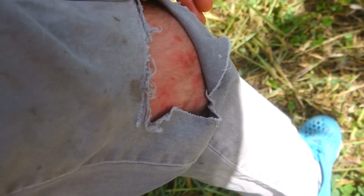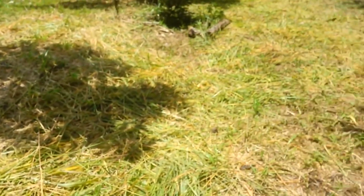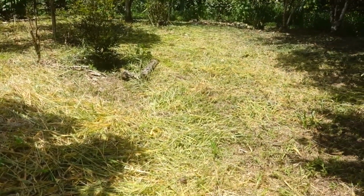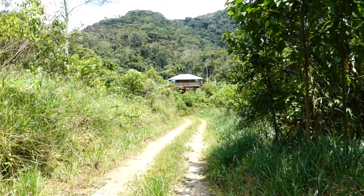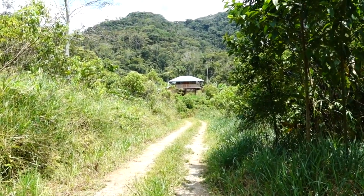And this is a good example of why you should have pants with no holes at Terra Frutis. The insects are absolutely ravenous. They are looking for anyone and anything to bite.